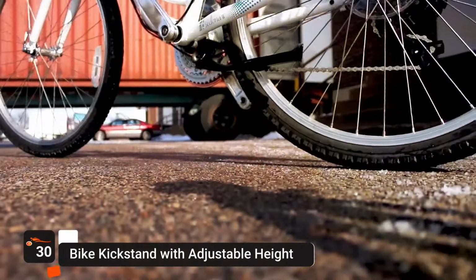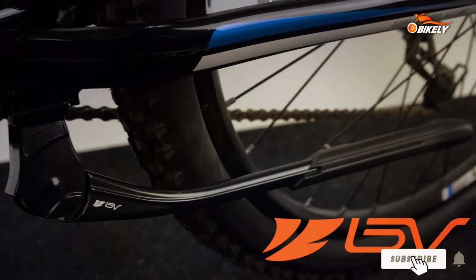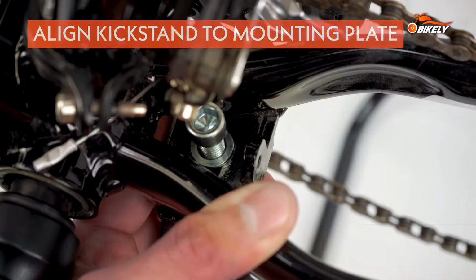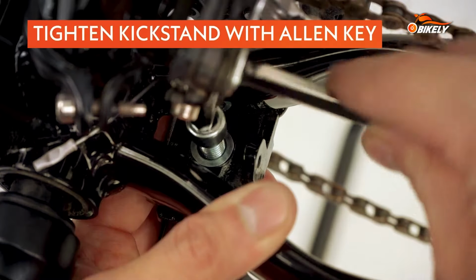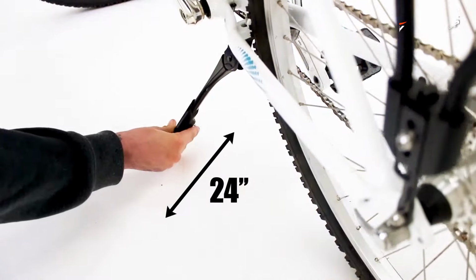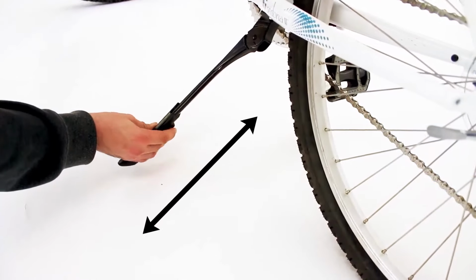Number 30. Bike Kickstand with Adjustable Height. Parking your bike just got easier with the Bike Kickstand with Adjustable Height. This sturdy stand installs effortlessly and can be adjusted to fit different bike frames and terrains. Its adjustable height ensures your bike stays upright on uneven surfaces, preventing falls or leaning against walls.